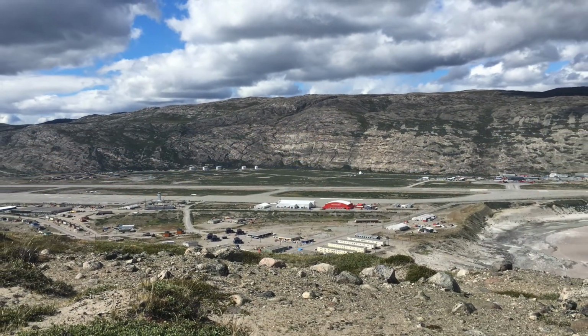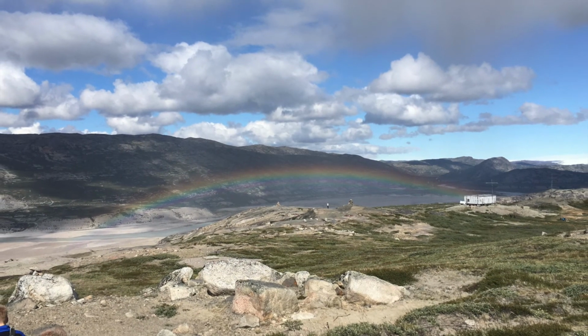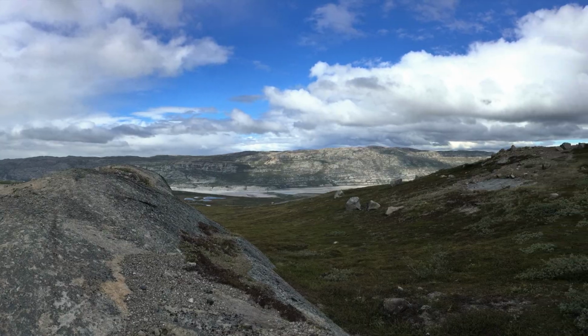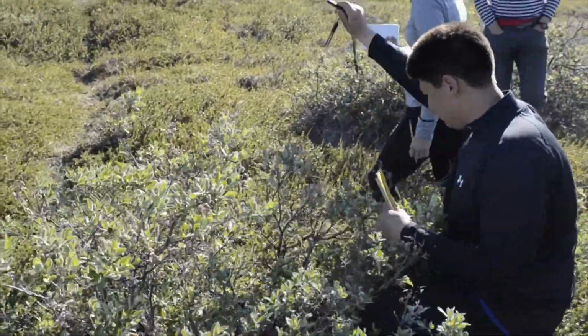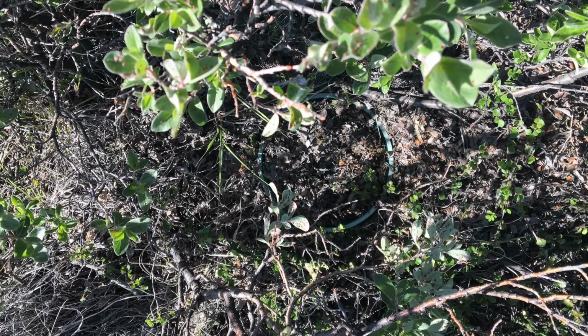This is Greenland, a beautiful place full of diversity, from the fauna that is present to the resilient and amazing species of flora. This ecosystem has many features, from its geology, rivers, lakes, and famous glaciers. In July of 2017, our research group was a part of a program called JSEP, the Joint Science Education Project.